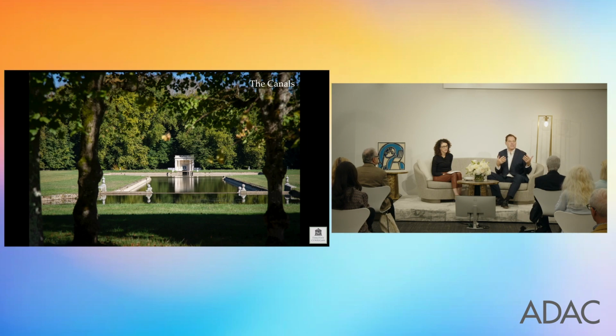So it was just one of the reasons it's called the Versailles of the Fields, because it's got all the grandeur of Versailles, but on a much smaller basis, literally set in the middle of the countryside. And not 5 full-time gardeners. No, not 5. Just 2. Okay.